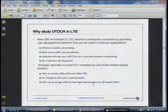Now I'm moving to why we still look at the UTDOA. The number one reason, as I said before, is that we're looking at location plus presence. And presence is not just whether a mobile is active or idle. We also look at what application the mobile is getting involved in. I'll show you an example.